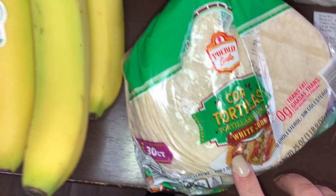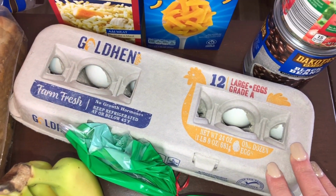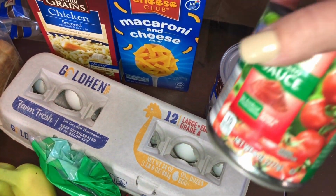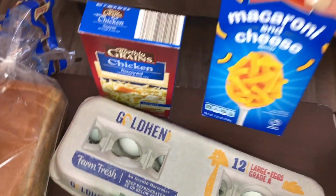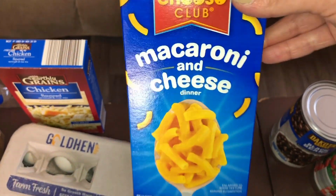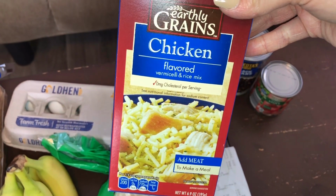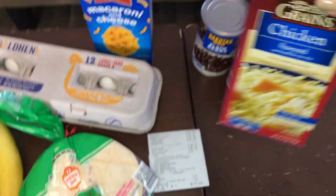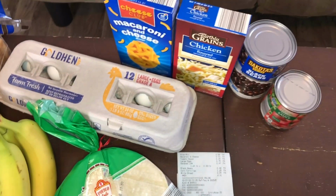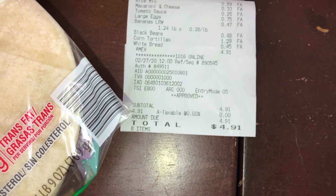This 30 corn tortillas, $1.29. A dozen eggs for 75 cents. A little thing of tomato sauce, 25 cents. A can of black beans, 48 cents. This box of macaroni and cheese was 33 cents. I ended up getting this box of rice for 89 cents. It says about 3.5 servings per container. I wanted to get regular rice, but the only thing they had was 3 pounds, and it was $1.99. Oh, and my total was $4.91.